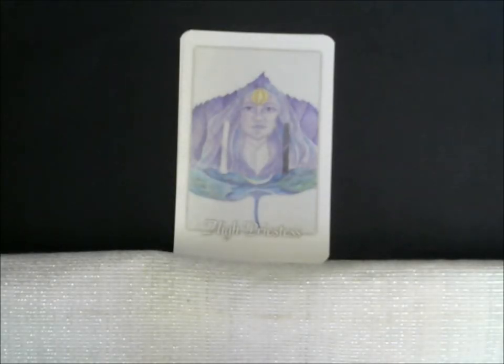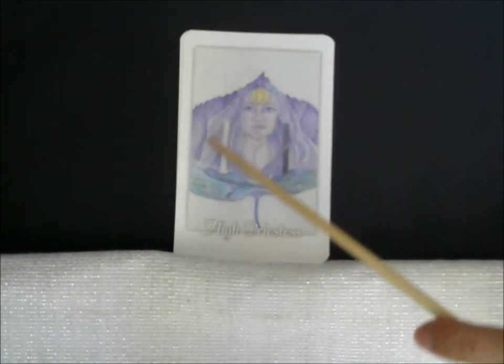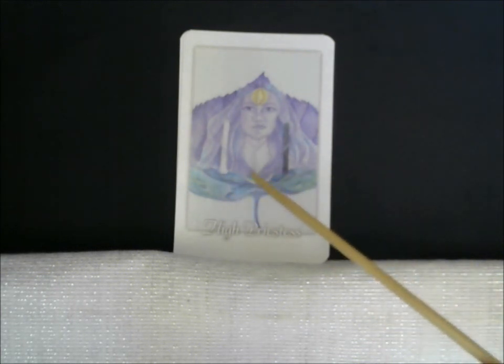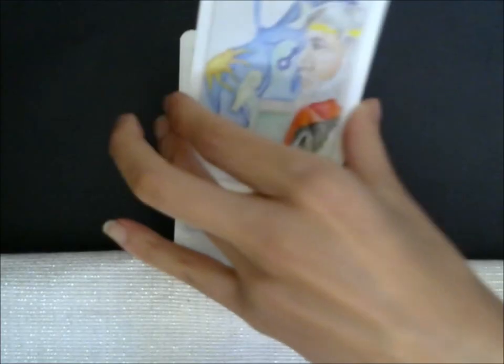The High Priestess card I really like too. It's quite peaceful, elegant. She's there with her veils. You see how her veil kind of falls down, and this is the ocean, the crescent moon, the 2 pillars, and then the full moon. To me, it says a lot about the subconscious.